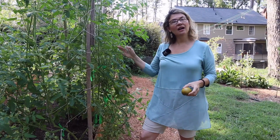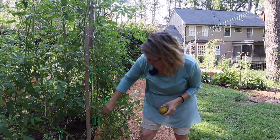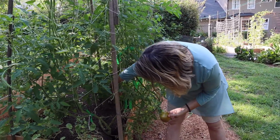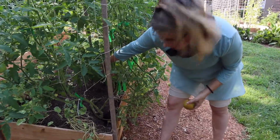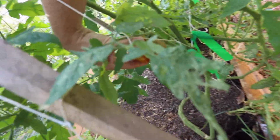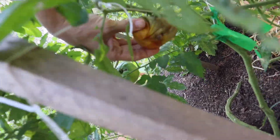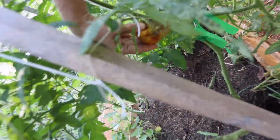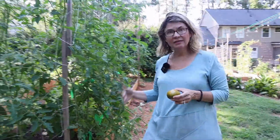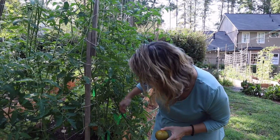Okay guys, so this is the other end of the Hugelkultur bed, and I just went to pull this one because, as you can see, it's blushing. Unfortunately, okay look, can you get up close on it? Do you see it's dripping? That is really gross. Can you get it? Y'all know I'm a big fan of disgusting things. So it's rotting. I don't know if a bird got to it and it's rotting or if something else is happening, but I'm not going to pick that right now.